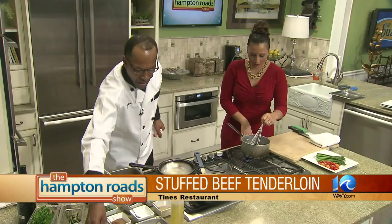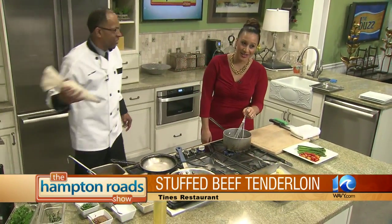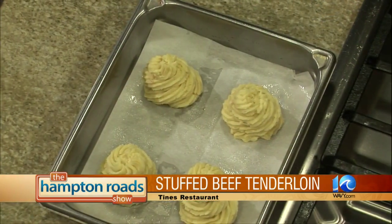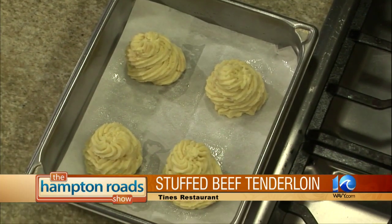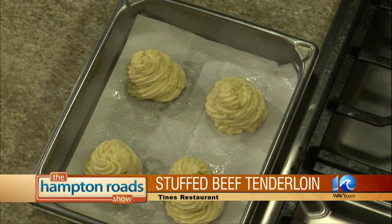Okay. I've already piped out the Dutchess potatoes. I thought those were cupcakes. Them are Dutchess potatoes. They're potatoes. Let me grab this pan right here. We'll give you a little sample of how I did that. It's all about presentation, right? Pretty simple. We just mashed the potatoes up, added our ingredients in there, put them in a pastry bag, and it's a pretty simple pipe.